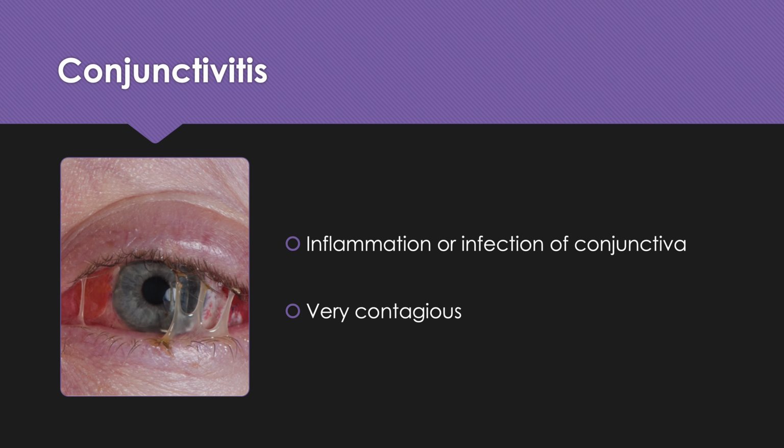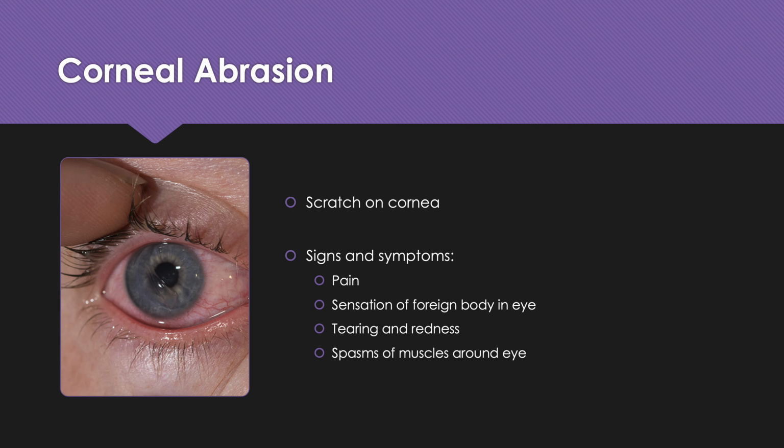First up, and very common, is conjunctivitis, just an inflammation of the conjunctiva caused by infection. Very, very contagious, easily spread from one to the other. Just got some discharge there in the eye because of that inflammation, because of that infection, but easily treated with antibiotics, antibiotic eye drops.